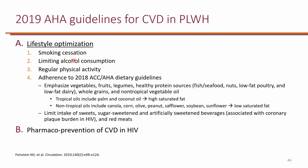So the following year, in 2019, the American Heart Association actually released guidelines for cardiovascular disease in people living with HIV.